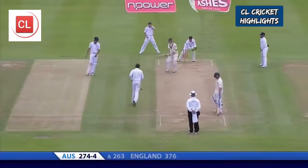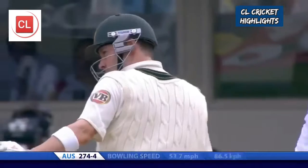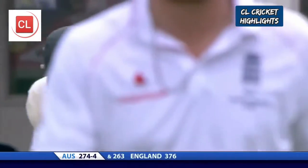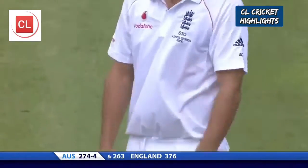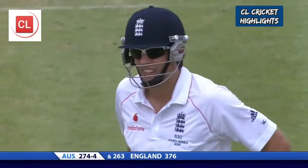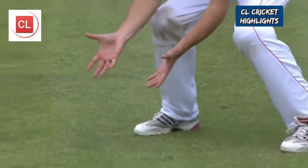Oh, that's hurt. Although they've got all these shin pads on, not like it used to be. Should be rubbing that now. Ooh, straight on the shin.